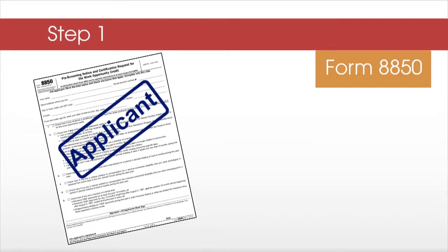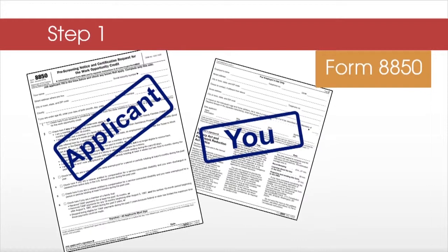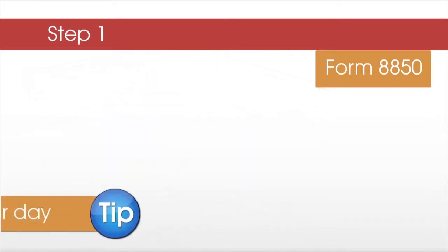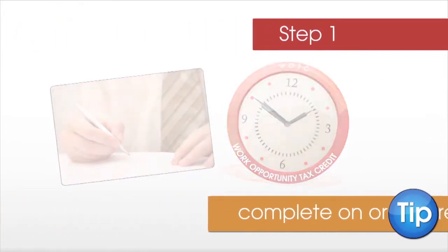Step 1. This is for pre-screening a job candidate and filling out IRS Form 8850. Ask the person you want to hire to fill out the first page. Then you fill out page 2. Form 8850 needs to be completed on or before the day the job offer is made.